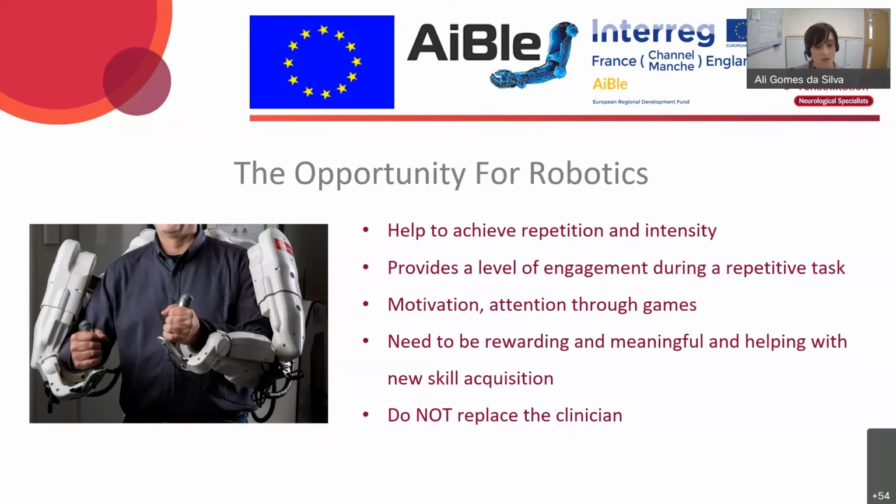So this gives us an opportunity for robotics and neurotechnology to help us achieve this. The use of robotics can help us with repetition and intensity. It provides a level of engagement during repetitive task practice, gives the patient motivation and attention through using games or different VR interfaces, but it still needs to be rewarding and meaningful to help with new skill acquisition. If we think about plasticity still, we don't want to just repeat the task, repeat the task, repeat the task. It needs to be an acquired skill.